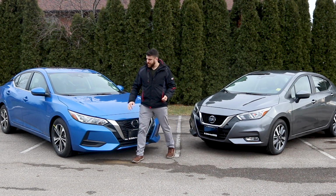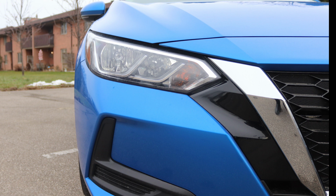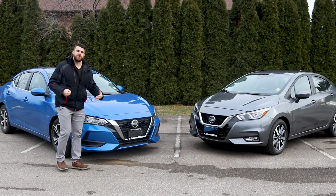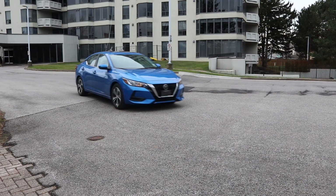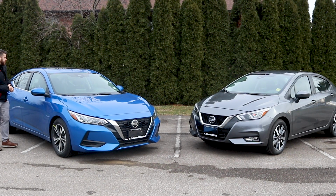With our Sentra, we're gonna get our halogen headlights. They are intelligent on and off headlights, and you have the high beam assistant. You're gonna get this nice deep V-motion grille. Both cars were recently redesigned, so Nissan's put a lot of work into the styling and curb appeal of the cars. This one has LED turning signals on the mirrors.